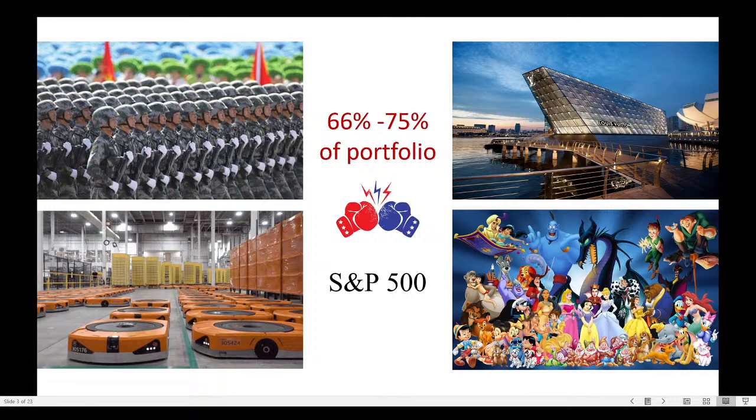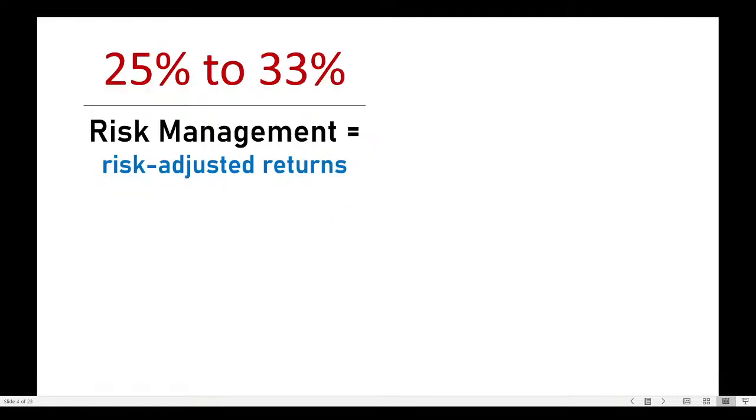Now, you might be wondering, what is the rest of the portfolio about? And that's the topic of today's video. I use the remaining 1/4 to 1/3 of the portfolio to manage risk.